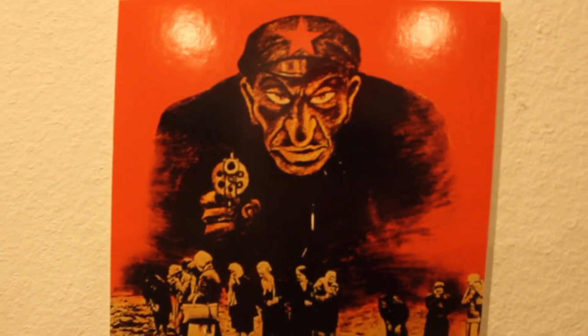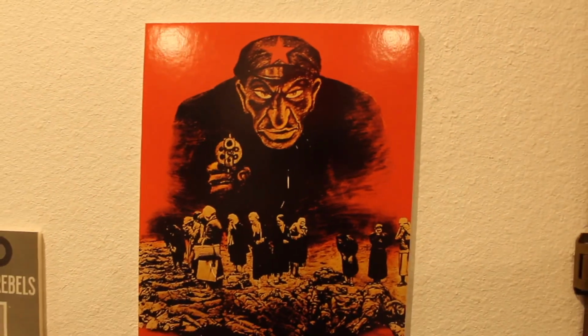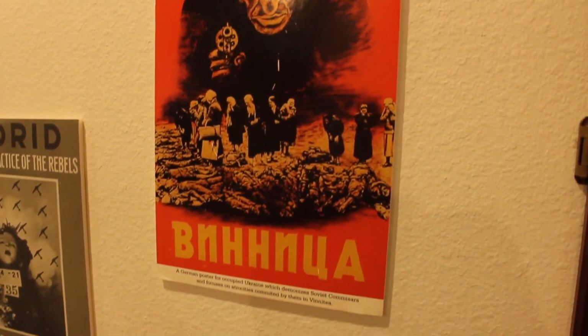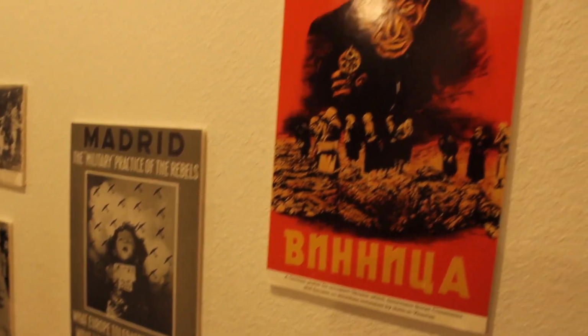You can see from the posters that were presented by other countries during this time, they had a much more grim approach than the United States war posters. And that's reflected right here. They're very gruesome and morbid. Now, very similar to the Holocaust Museum when we visited, many of the images here are very graphic.